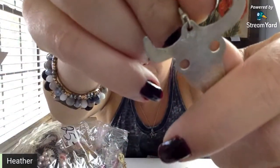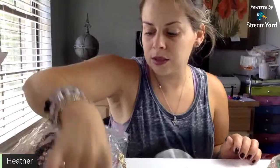On the very top there, you can see alpaca. We're going to set that aside because it's the most valuable piece that I've found out of here so far, other than we do got sterling silver down there somewhere.